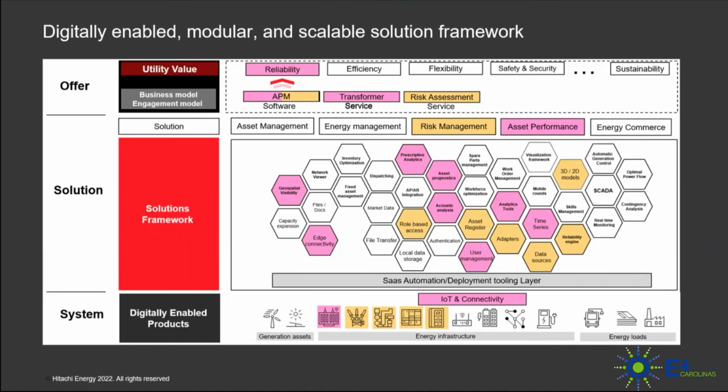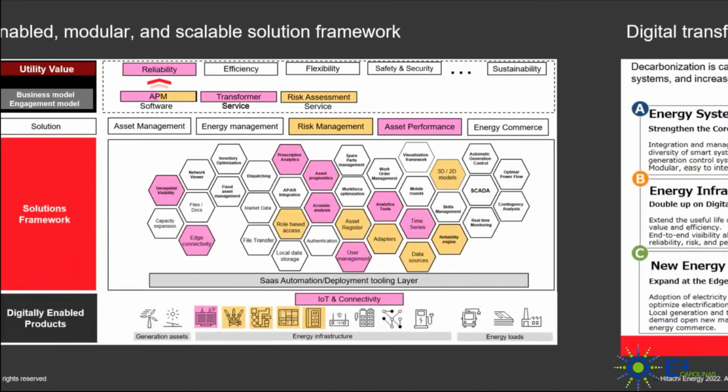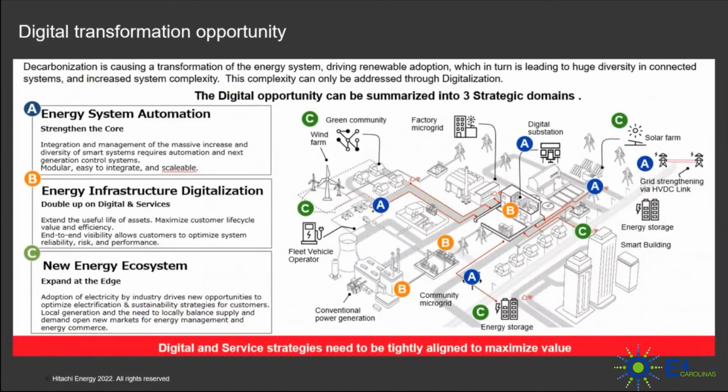So final slide, just to wrap up. We have a data transformation opportunity at utilities. It's not just the energy transition and decarbonization, but it also impacts grid modernization, that reliability, resiliency, the efficiency, power quality, and security of the grid. So this just shows three strategic domains.